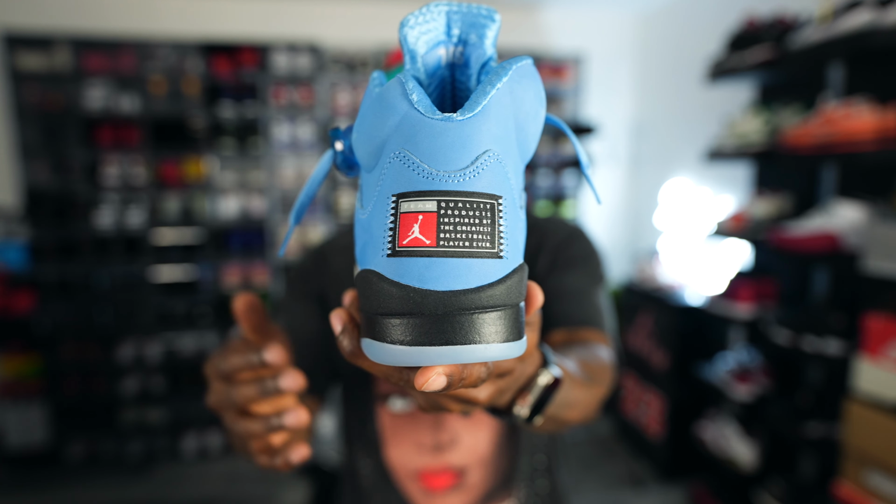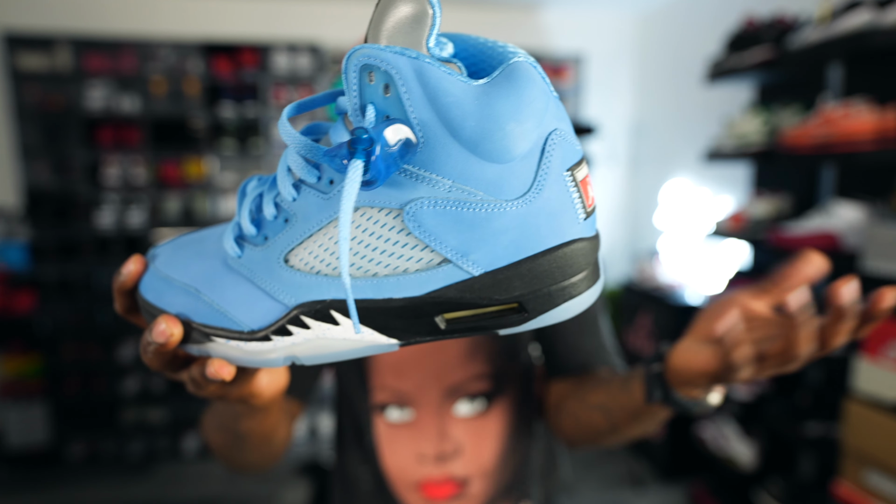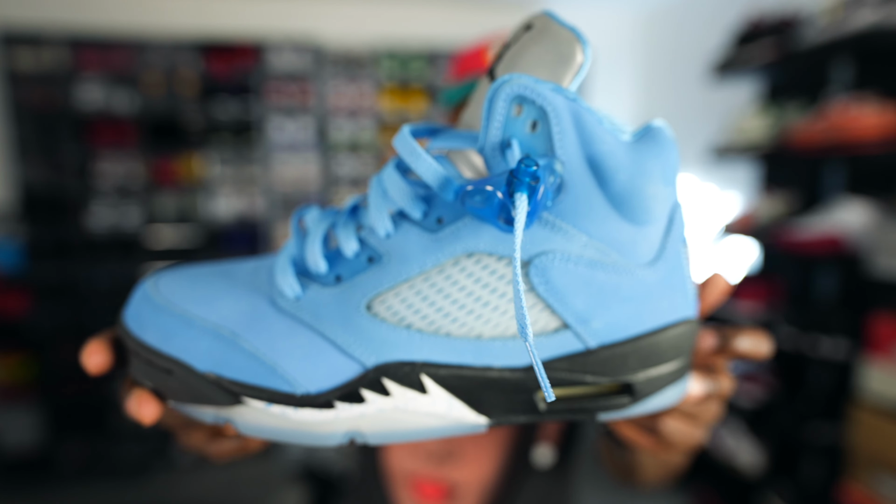All right, guys, next we have the Air Jordan 5 UNCs. Got the crazy little Jordan tab, you know, it's quality inspired by the greats play, everything. A lot of people aren't feeling that, but definitely something that I wanted to add. Kind of an impulse buy initially because I got them early, and I was like, man, I'm all over these UNC 5s. But now that I got them, I'm like, it's just another Jordan 5 to add to the collection.